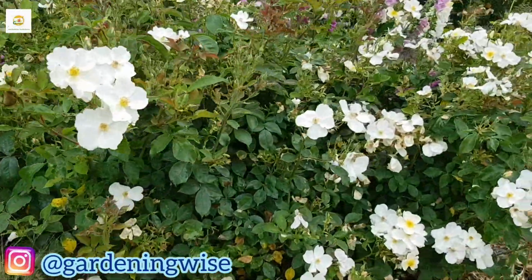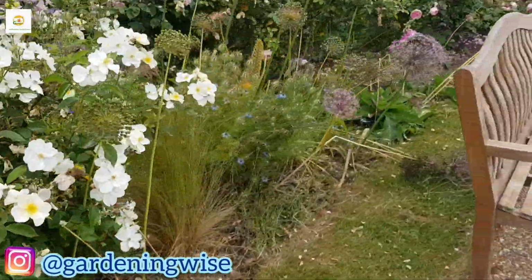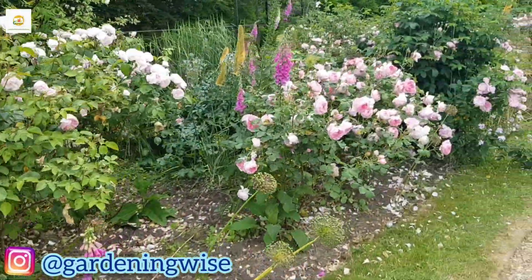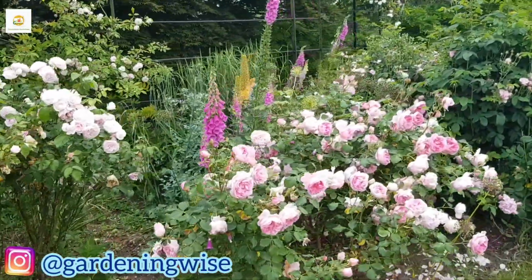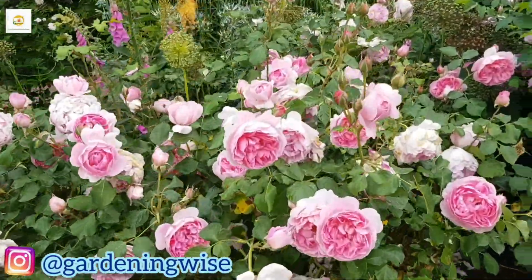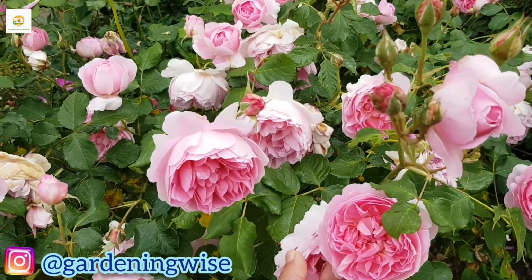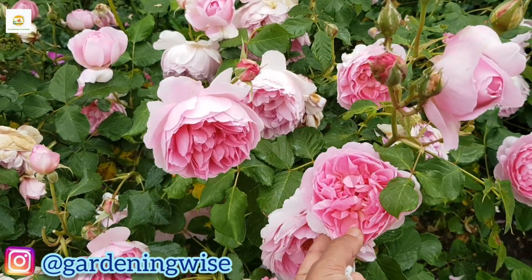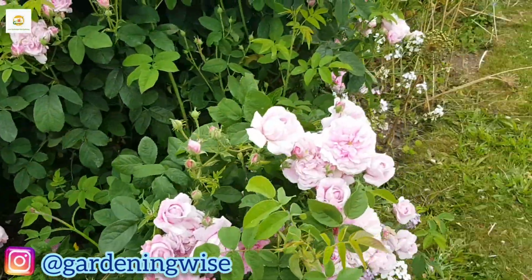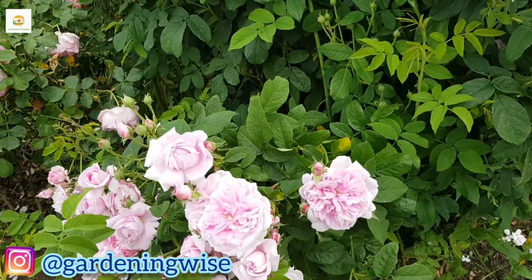Here is a wild rose, and these are single roses, and you can see the alliums that are done, and I can't describe how beautiful they look. And I think the camera does not do justice to the beauty of these roses. They are just so beautiful and stunning and absolutely fragrant. I can feel the fragrance in the air when I'm walking past them.